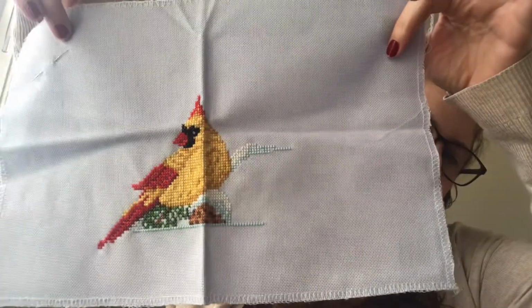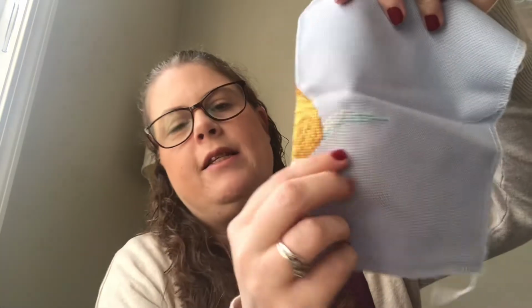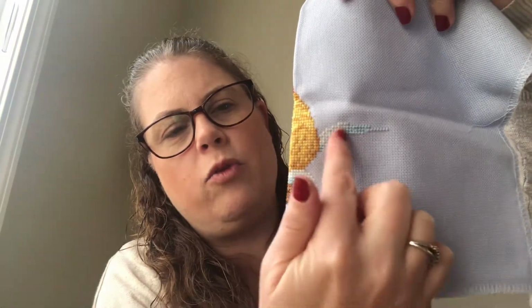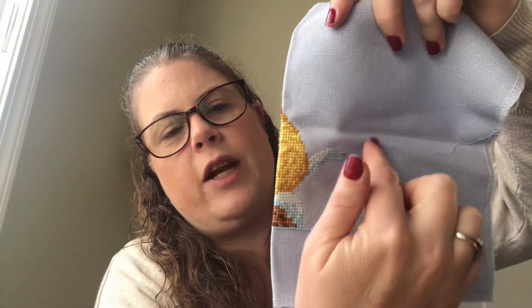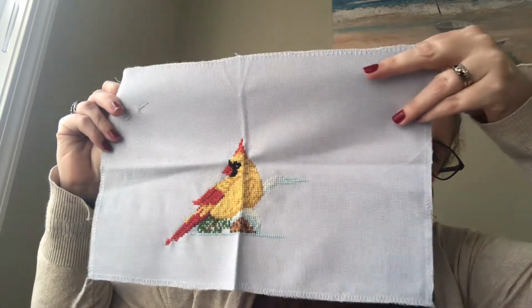Anyhow, I did some more work on this part. Before, I had all of this cardinal done, by the way. And so now I'm branching into this section here. This is another pine cone right here. And then I branched over so that I can start the other cardinal that will be here. I don't know if it's going to fit the entire design because it's on 25 count. And this was a newbie problem that I had, thinking, oh, this should definitely fit. Yeah. I didn't measure it.